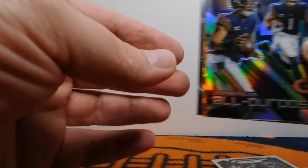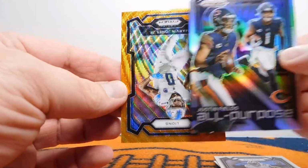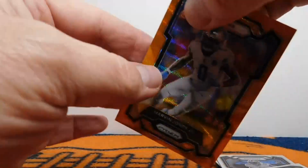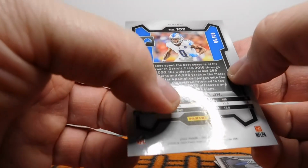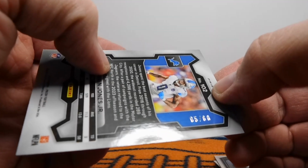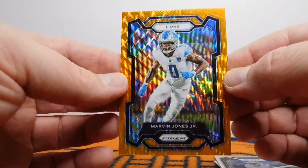Will McDonald. Then we got a DeMarvion Overshown. And then this, whatever this color card is, Marvin Jones Jr. And that is, oh, okay, nice. Numbered 5 out of 60. So that is a short print. Nice looking card right there.